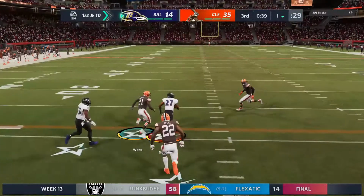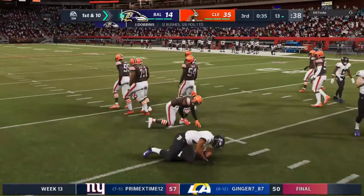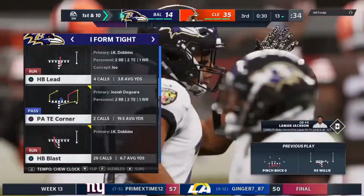The drive will commence with a run by J.K. Dobbins. And he's able to get this across the 10 before being taken down. They needed some breathing room. He gave it to him. 11 yards and a first down.